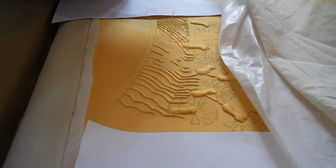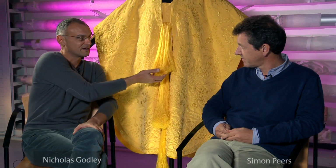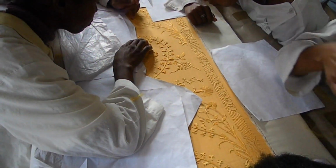I remember the first time that I held a large bunch of silk. I had this out-of-body experience. I couldn't believe how soft and light, and yet incredibly strong, this material is. It feels unlike anything that I had ever touched before.